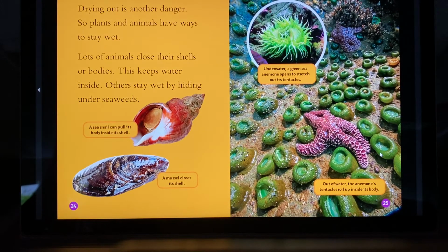Drying out is another danger. So plants and animals have ways to stay wet. Lots of animals close their shells or bodies. This keeps water inside. Others stay wet by hiding under seaweeds. It says sea snail can pull its body inside the shell. Mussel closes its shell. Underwater, a green sea anemone opens to stretch out its tentacles. Out of water, the anemone's tentacles roll up inside its body. So here's that anemone.